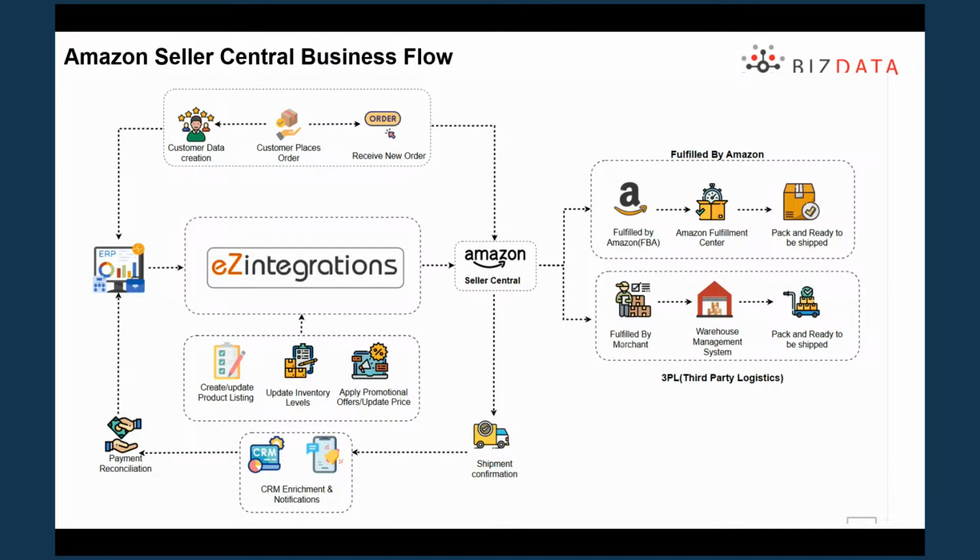So let's say you have the product listing in your ERP. Easy Integration will take up the product listing and add it as a product listing in your Amazon. Next, let's say you want to sync the inventory items between ERP and your Amazon. It will sync the inventory items. Now let's say there's a customer, and the customer places an order. There we also need customer data creation in the ERP, and even that happens automatically through Easy Integration. Next, let's say the order has come to Amazon.